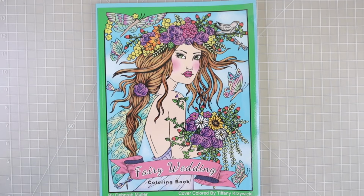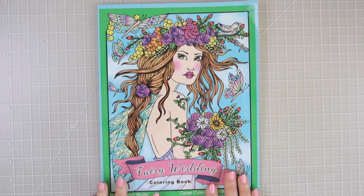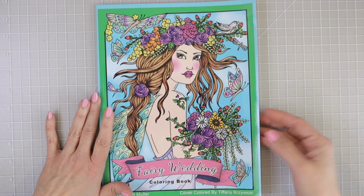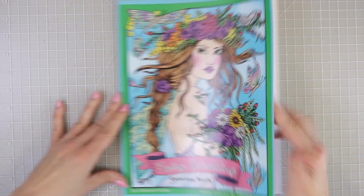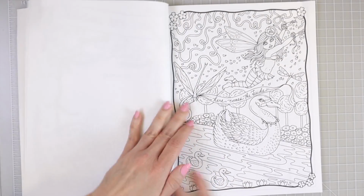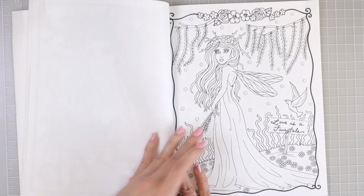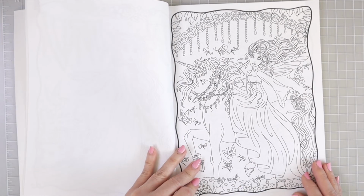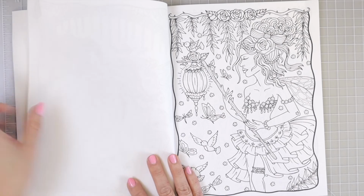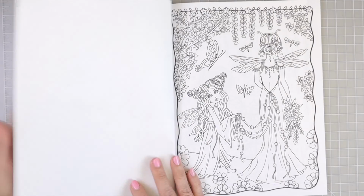I do have an honorable mention for Deborah Muller. This one is Fairy Wedding, and I really just wanted to show you all this book because this book has some beautiful images in it. Again, this book is Amazon printed, and it is going to be a brighter white. Now, if you are coloring straight on the Amazon printed books, Prismacolors work wonderfully, and Castle Arts also work absolutely wonderful right in the Amazon books on the Amazon paper.